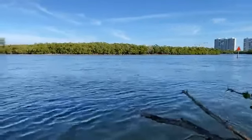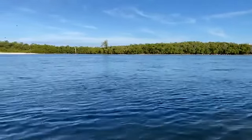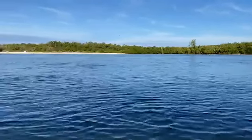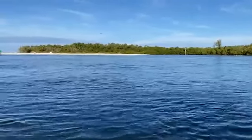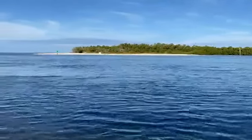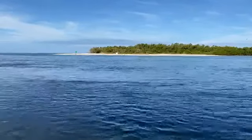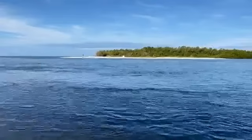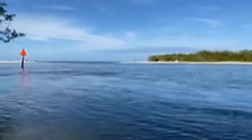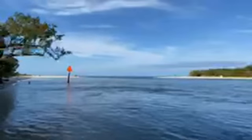I heard an osprey. I heard an osprey chirping. Hear it? I don't see it. He's close by. See, you look back this way, the blue sky reflected in the water, it doesn't look bad. It actually looks nice.